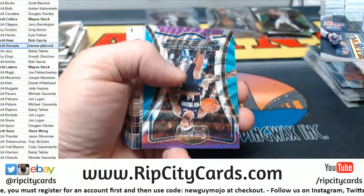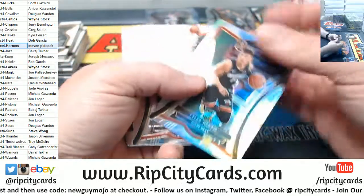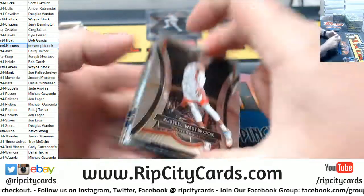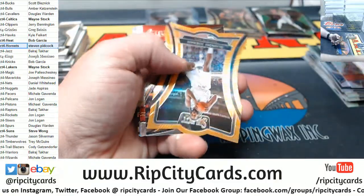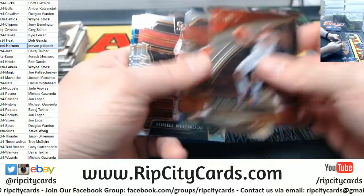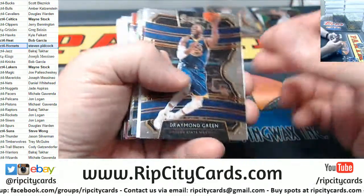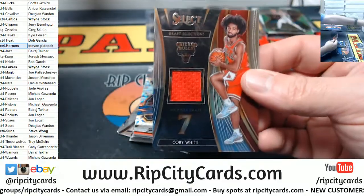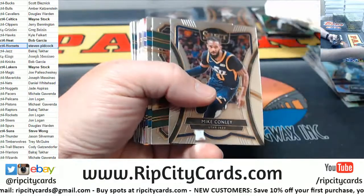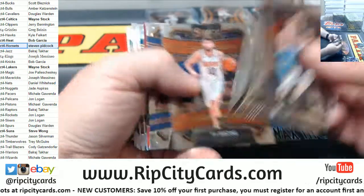Cam Reddish in silver. Ingram tricolor. Hey, Tyler Herro straight silver. DeAndre Jordan Nets die cut in orange. Karl-Anthony Towns in silver. Kobe White swatch. Chris Paul swirlies. Zach Norvell Jr. in red.